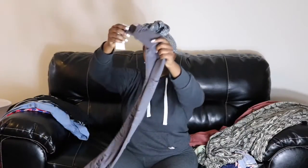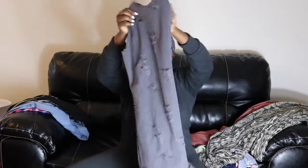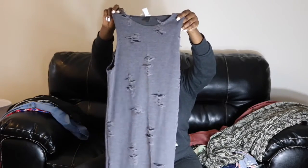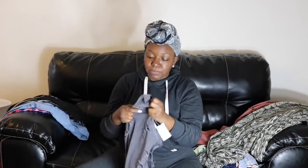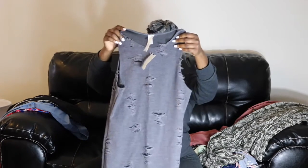Okay, and on back to Discovery, I got this little gray dress with a little, well, with a lot of distress all over. It just seemed like a casual dress, but it is sheer, like in between the distress and your skin, so you won't see like your bare ass basically. And this dress was $10.99 from Discovery. Yeah, that's that dress.